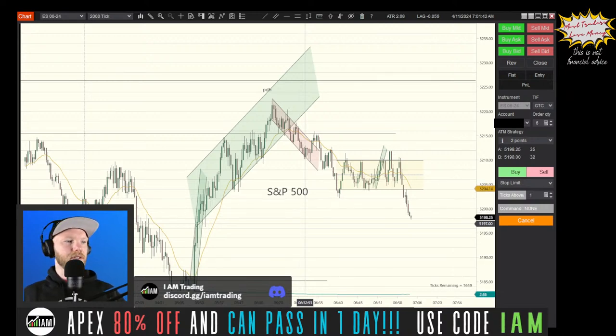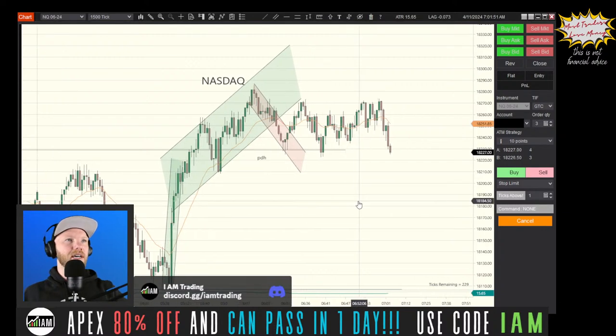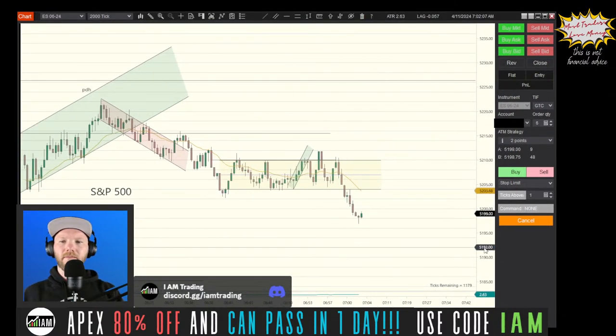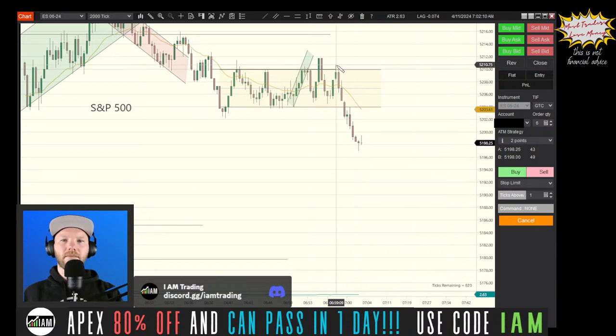All right, got that downtrend starting. And the Nasdaq is right on that previous day's high, right at that support. Again, if it starts to confirm below, we're going to be bearish. See if we can get a pullback on the ES with the Nasdaq confirming.